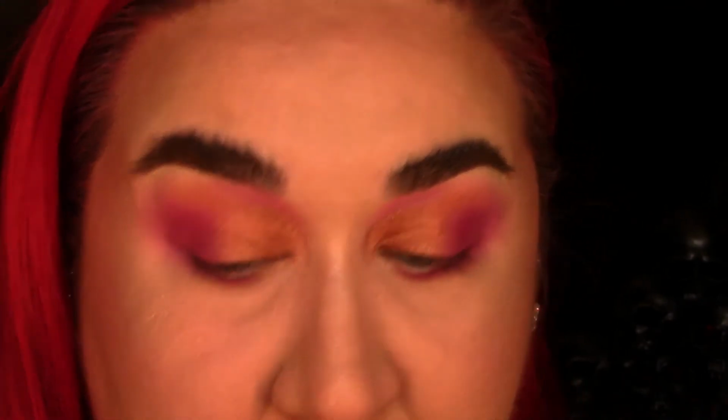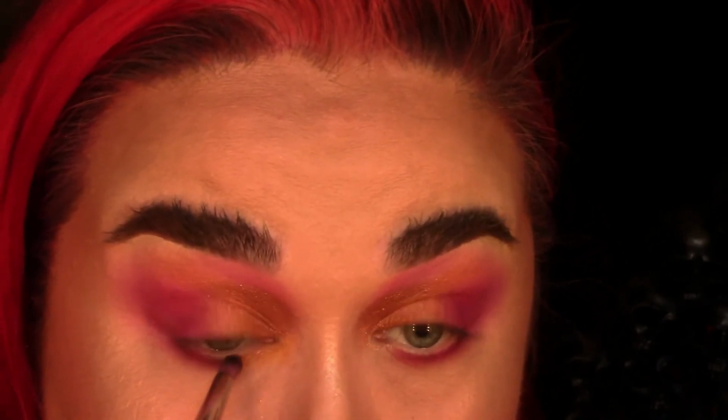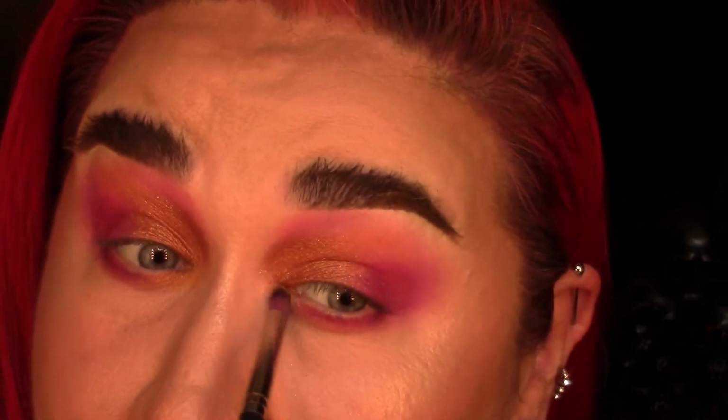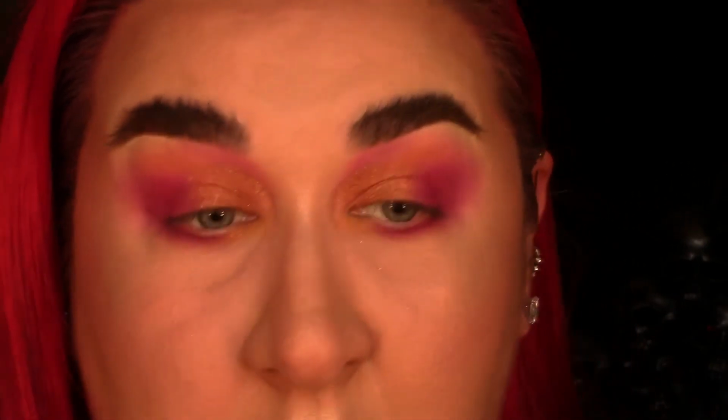The inner portion of the under part of the eye here, I'm actually just going to go straight in with yellow, and hopefully that works. I just want something really bright and vibrant, even if it's matte. This is probably the brighter shade that I have. The peach shade is light too, but this one's just a little bit more color saturated.